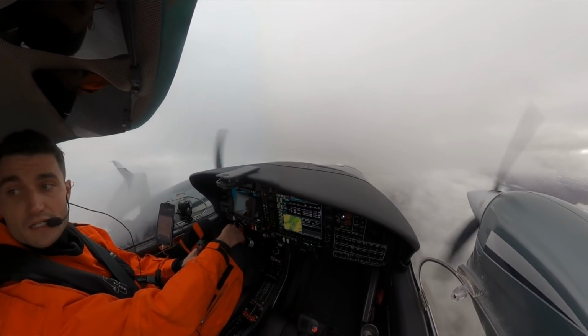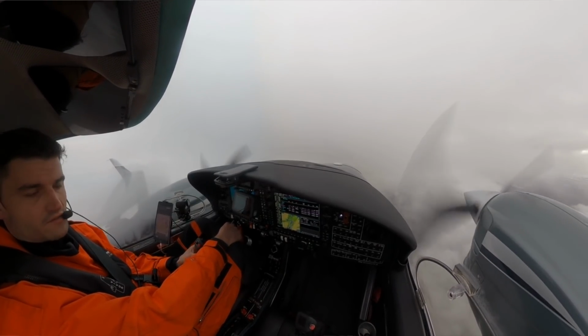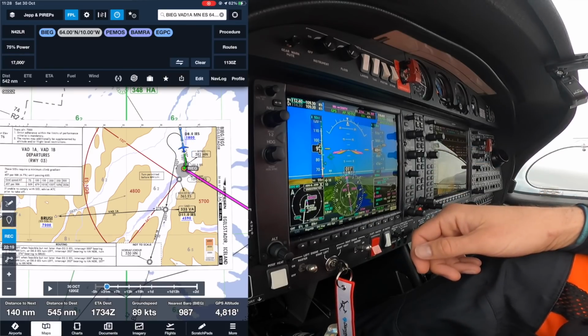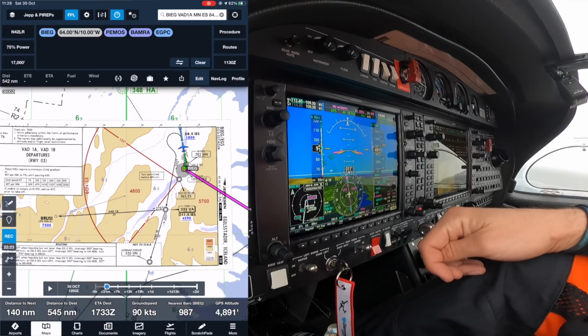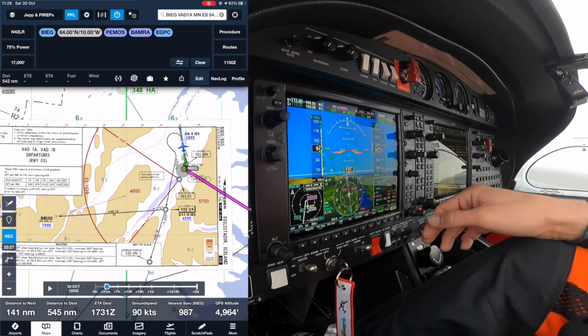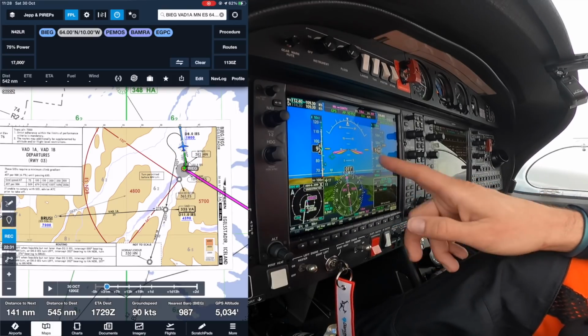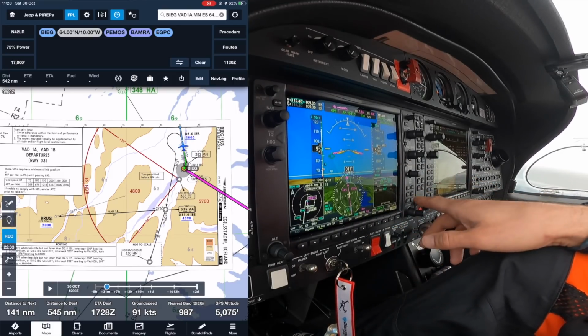So we're just getting back into cloud, so just put the icing system back onto normal. Events will be at 8D, turning on to intercept the 202 inbound to Victor Alpha. So we can do ADF and we'll just swap them around, expecting the needle to swing around to the south, which it does.